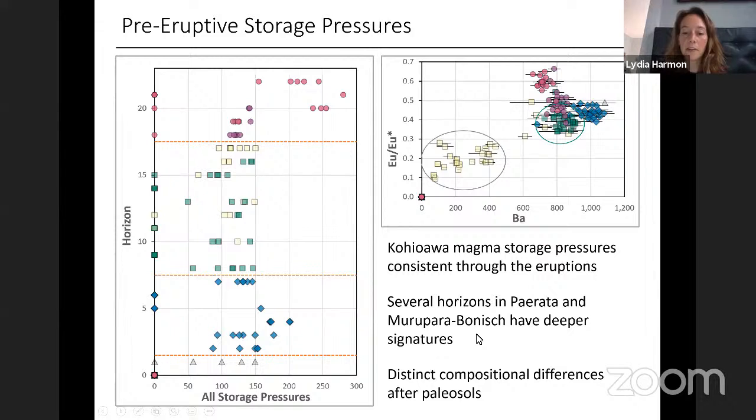And I will say another thing is that there are distinct compositional differences after the paleosols, but what I find quite interesting is that just before and after the paleosols, although there are compositional differences, it seems that the pressure of the thing that's just erupted seems to mirror the pressure that was just before.